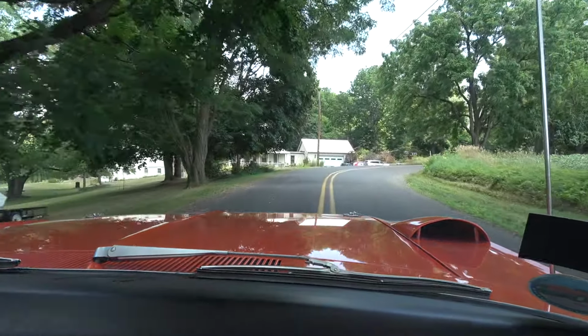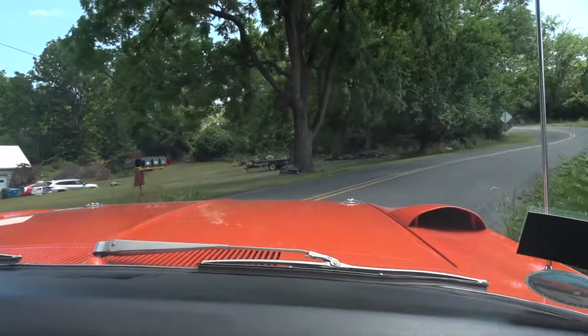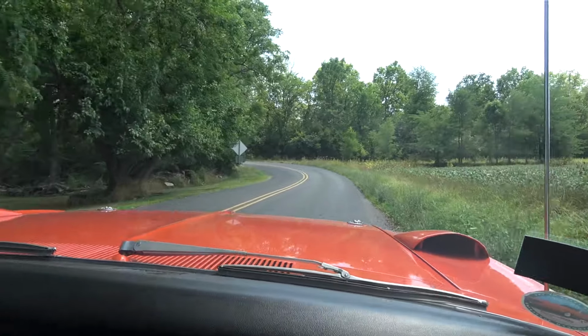I just show people where we're at. Nice little slow winding road as we drive out, showing you little back parts of Carlisle here as we get to the car show.